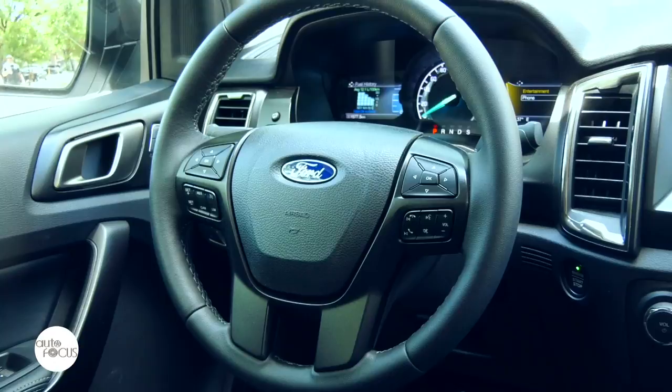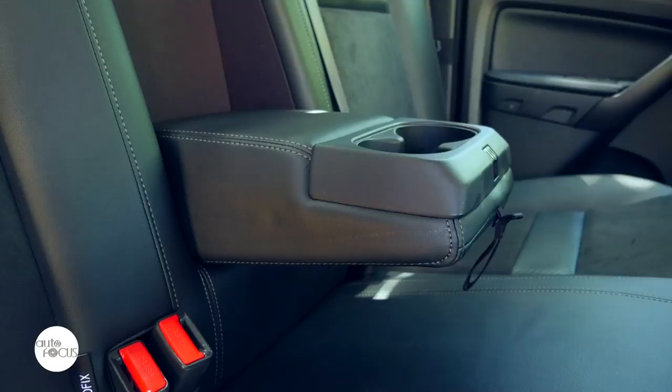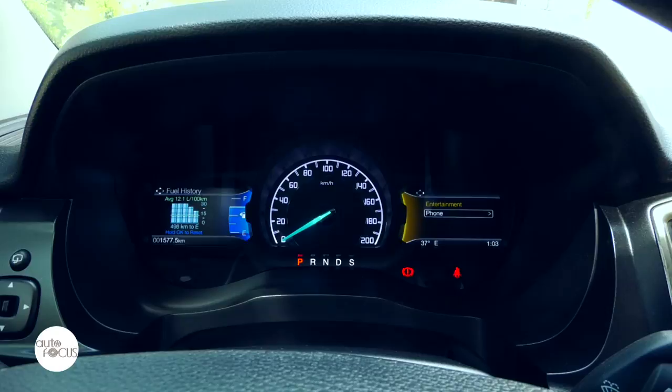The driver's seat manually adjusts 6 ways, the front passenger seat adjusts 4 ways. The rear bench seat features a fold-down center armrest. Other interior features are power windows, dual-zone automatic air conditioning, dual-color 4.2-inch cluster screens, and the auxiliary switch pack.